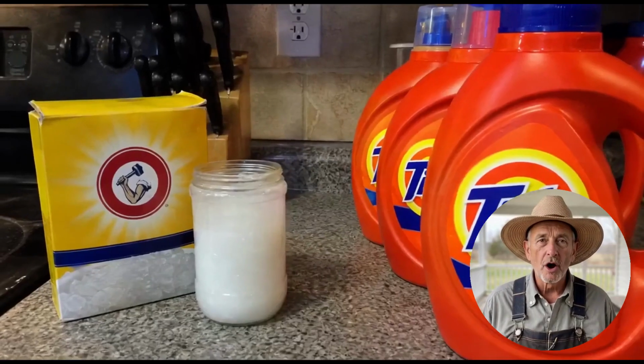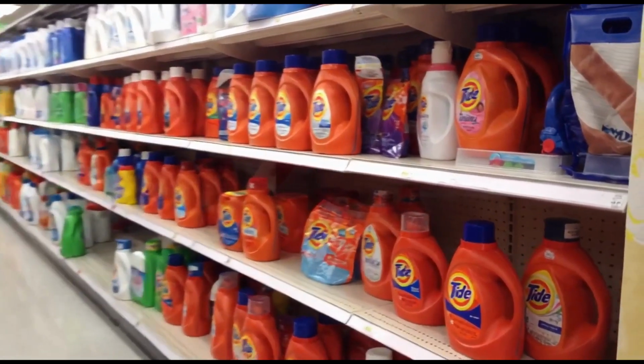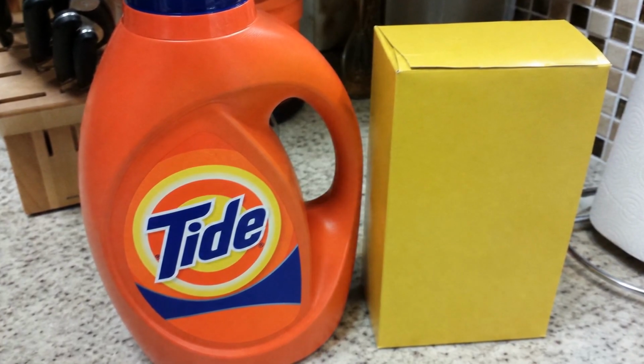Can a plain $4 yellow box really become a $6 year supply that beats the $25 bottles? And what has the industry been counting on you, never noticing? Before the recipe, we have to face why this markup exists at all. Because it is design, not accident.